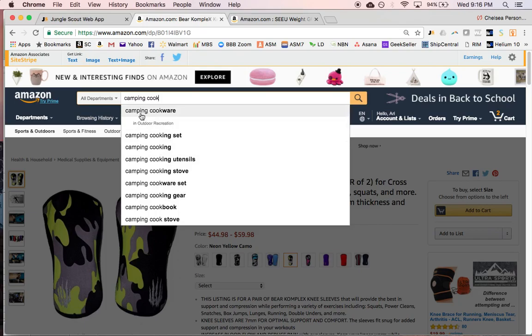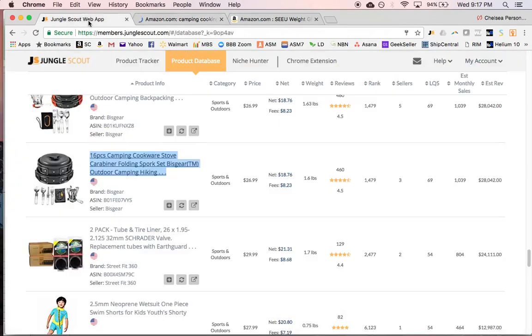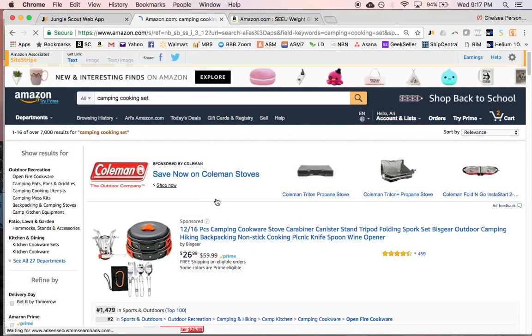and you can see, is this really a good keyword for that product? Camping cookware is very generic. It could be a stove, it could be a spatula, it could be whatever. But a camping cooking set really does communicate what this product is. Does that make sense? I hope it makes sense. So we want to use that keyword that most accurately describes the product that we are actually researching, and I like doing that by typing in here and having Amazon tell you.